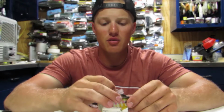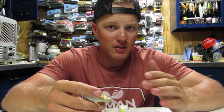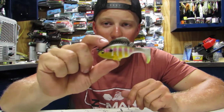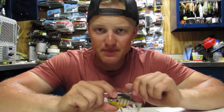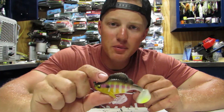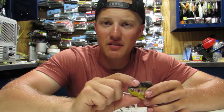If everybody's ever thrown the Dark Sleeper by Megabass, that has a very similar aspect, but it imitates gobies. That is kind of a niche bait. You can only really throw it where there's a lot of smallmouth that are feeding on that. This is going to play all across the country. So this bait, like I was talking about in the pre-spawn and spawn, is really going to play a huge role around that time period where the majority of the bass are living up shallow.